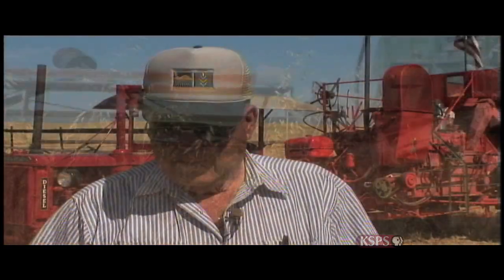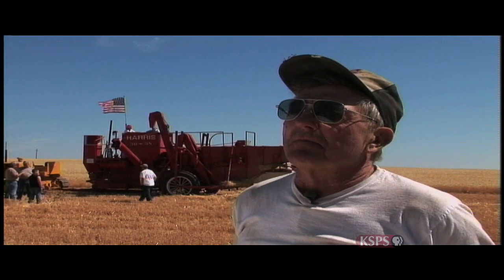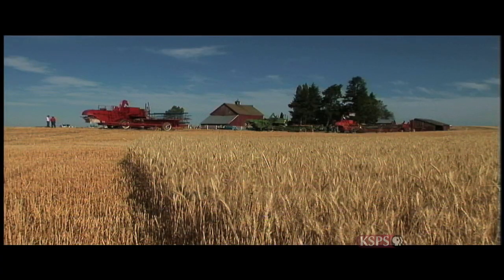Gene and I were having liquid refreshments one night. And Creighton made the comment one day where we're sitting around drinking coffee or beer, I don't know which, and kept talking about he had this old machine of his sitting in the barn. And he says, why don't we drag that old Harris out and show these kids how to harvest. Show these grandkids how that works. And so we did. And that's where it started.